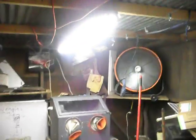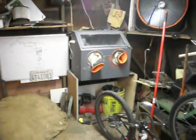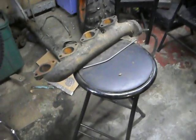There's the fan. There's my other light. There's my bee blaster. There's my old engine. There's my old parts tractor. There's my cab. There's a new cab corner. There's my exhaust for my diesel.